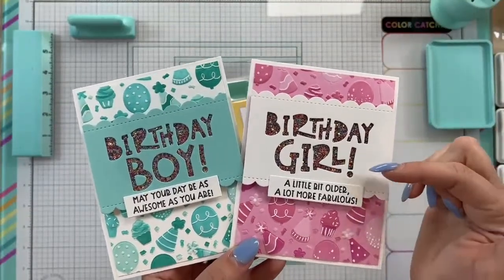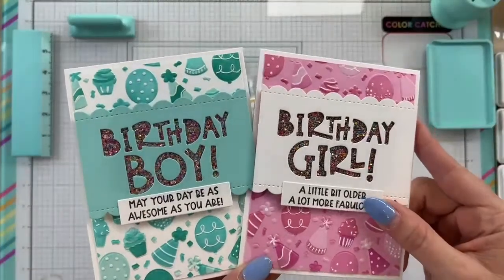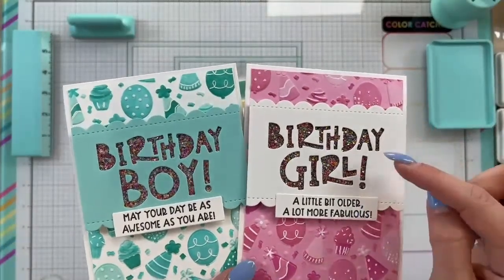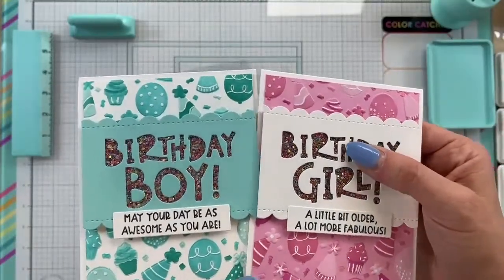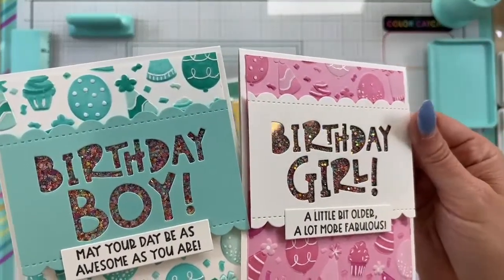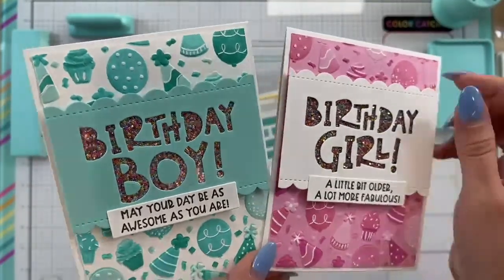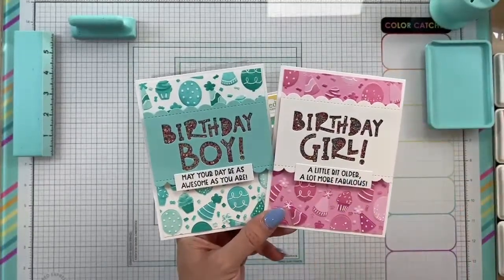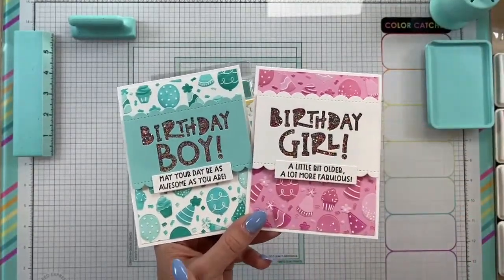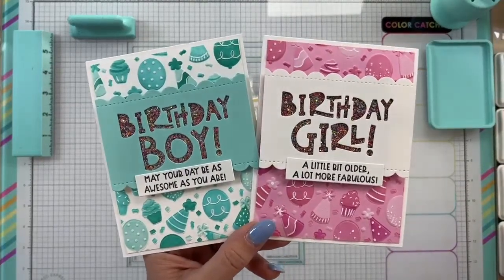I'm going to show you how to make a fully filled shaker. I'm not sure that it actually constitutes as a shaker if the elements inside aren't really designed to shake around. But by fully filling that, you get a really fun, sparkly design behind those die cut words. And then I just added those extra sentiments down at the bottom. We're going to use a white gel pen to highlight those embossed details in the background.